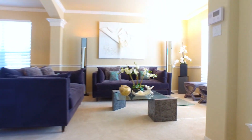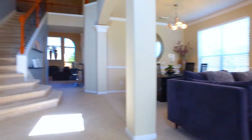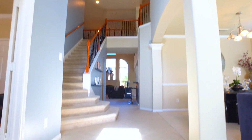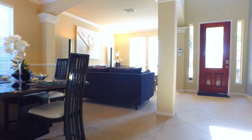This home's on a gorgeous cul-de-sac, featuring a beautiful living room. Look at all the light. It's just an inviting home with 2-story tall foyer and a gorgeous staircase. The crown molding, the formals off the front of the home make it the perfect home for entertaining.